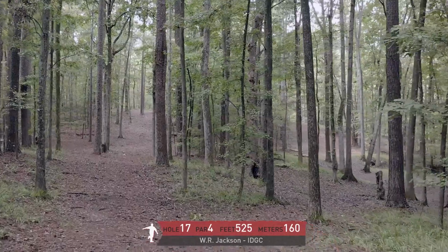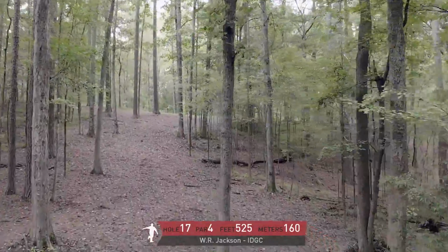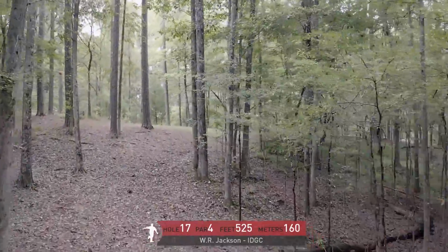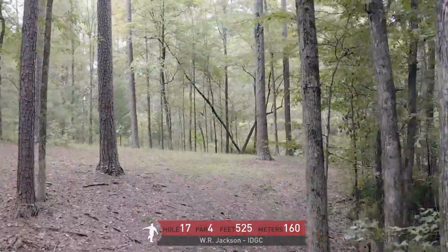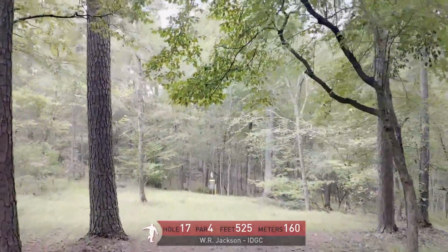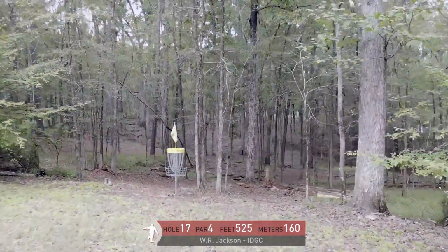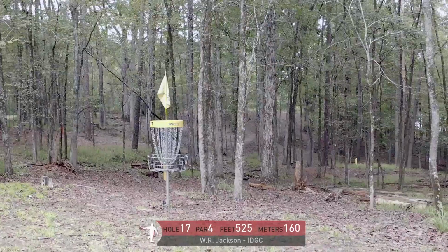Going into hole 17, it's a very, very tight tee shot. You're trying to place it in the middle however you can. Then you have this anhyzer flex through these gaps to try to give yourself a look at birdie. I personally am playing this for par because, frankly, I don't have a backhand anhyzer flex.